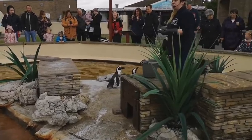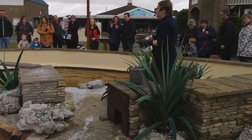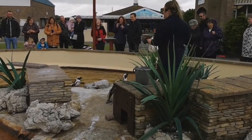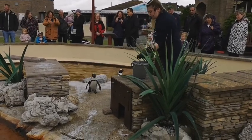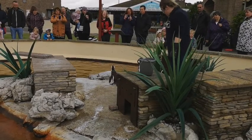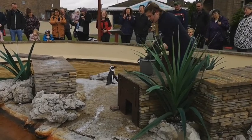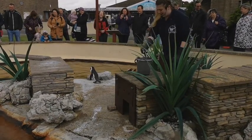Most of you probably know that penguins can't fly. Can anyone else name any species of flightless birds? Ostrich. Ostrich, yes. Rhea, yes. Emu, yes. There's kiwis. There's actually 57 species of flightless birds. But as you can see, our penguins still have wings.